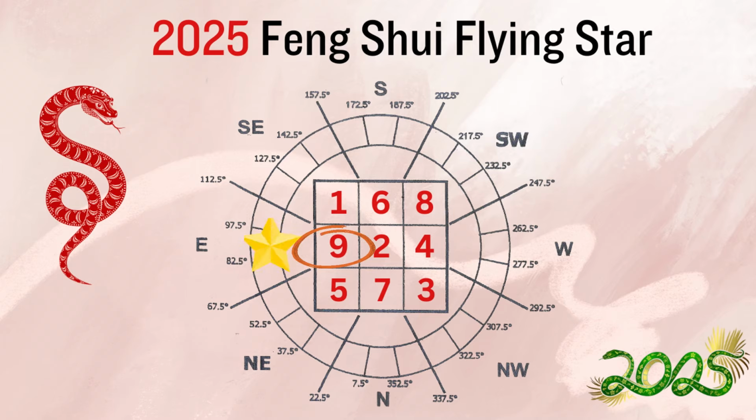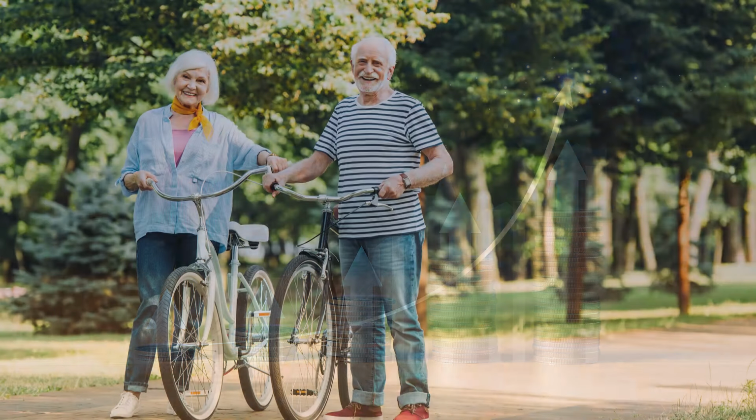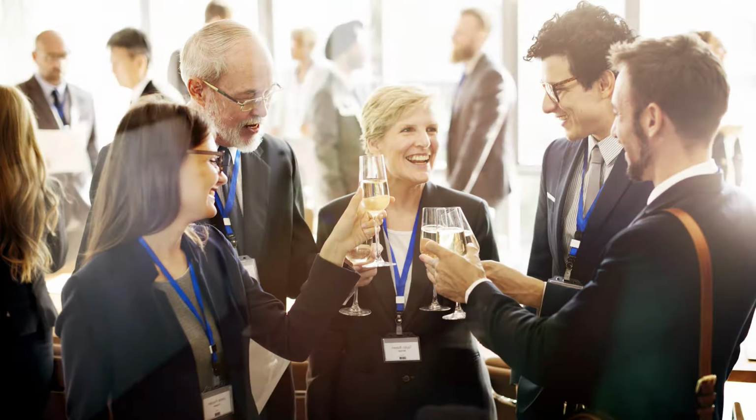9 is in the east in 2025. Besides prosperity, 9 relates to happiness, joy, and recognition. When it appears in a prominent area of your home, it can also enhance your social status. If your main door is in the east, try to use it as much as you can.